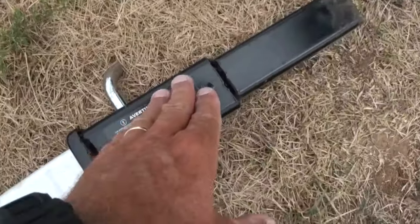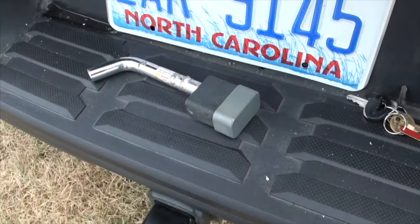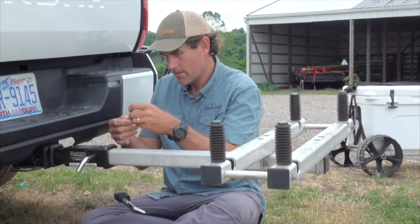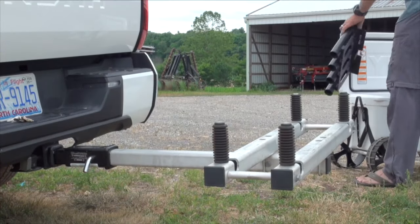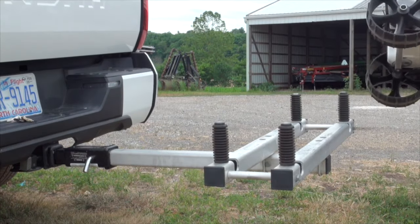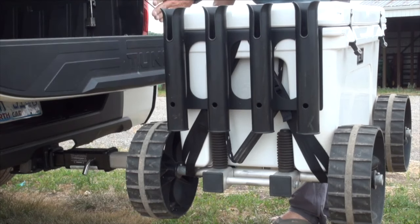I found it necessary to add this extension so that I can drop the tailgate and it not come down on it. So we'll go ahead and put this in here, and I'll use the locking hitch pin to get that into place, and we'll place the cooler right here. With that extension, now when I want to drop the tailgate, it's not going to come down onto it.